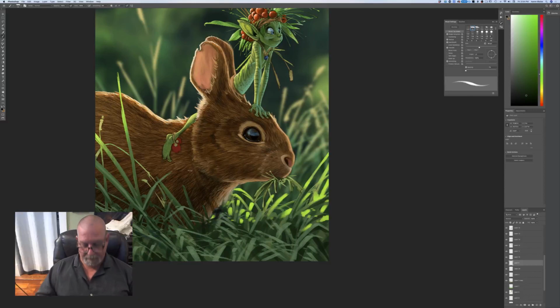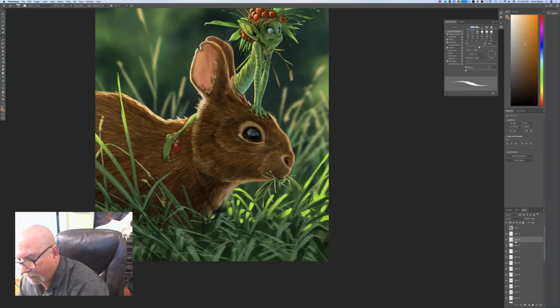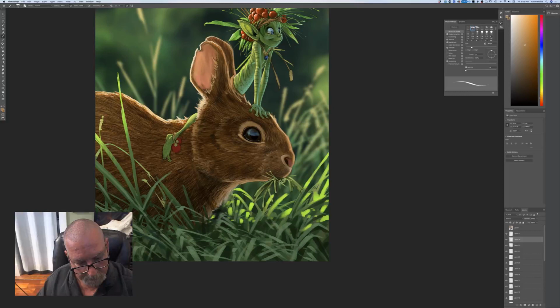There, I'm just getting rid of that little necklace thing that the rabbit had. Yeah, I think even the thing was a form of cosmic horror. You think? I think.